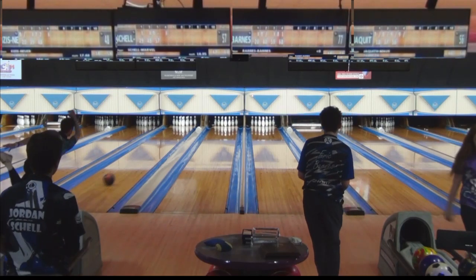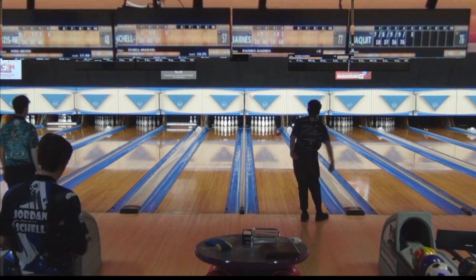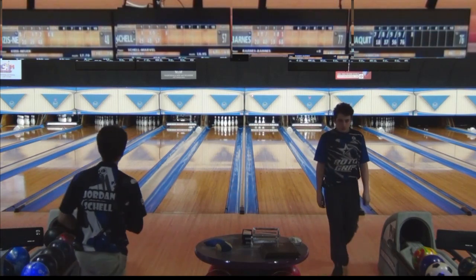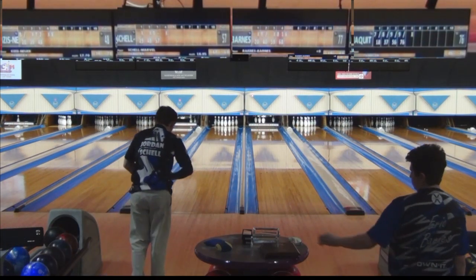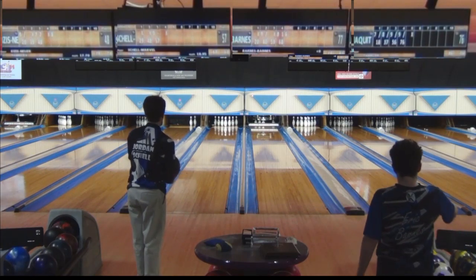And a good strike there for Bethany Jaquith. So Bethany gets the first strike of the game for their team. And Eric Barnes comes up a little bit light. That one looked right of his target, leaving the washout, the 1, 2, 4, 10. So he'll look to convert that.